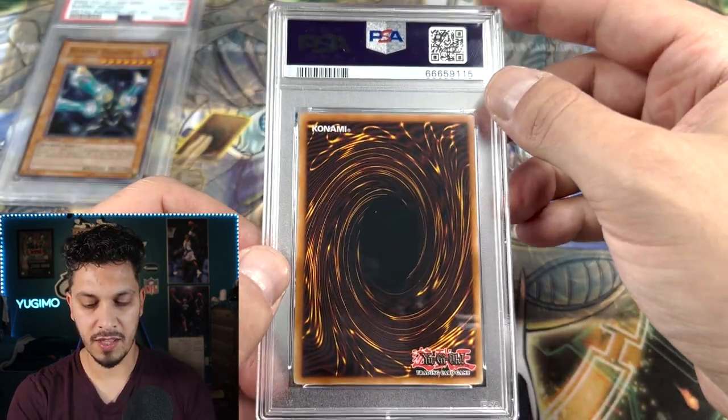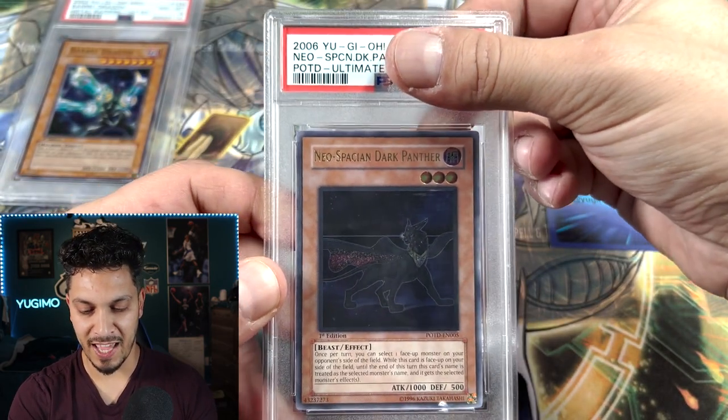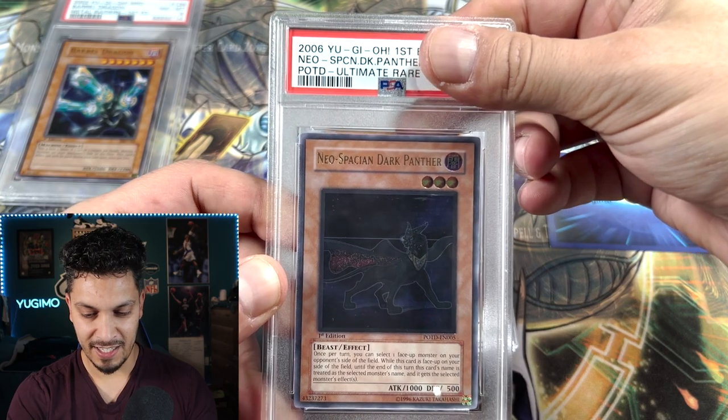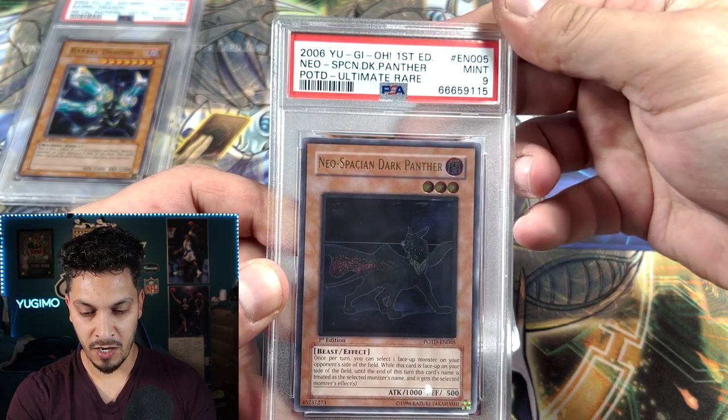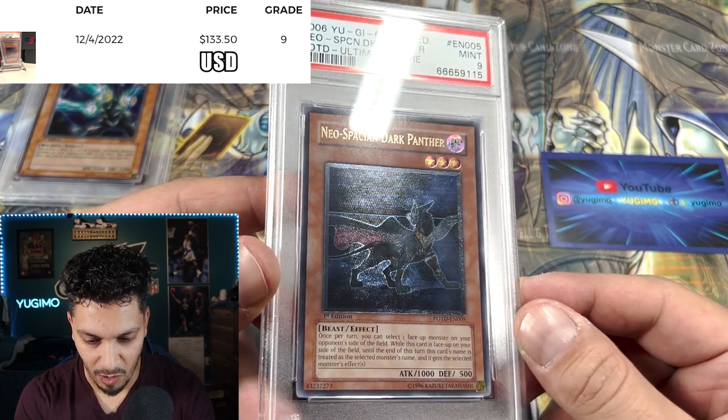All right, folks, what do you think this can get? I'm predicting this is going to be our first 10. It's going to be our best chance at a 10. Neospacian Dark Panther. A mint 9. Come on, PSA. I do not see anything wrong with this.